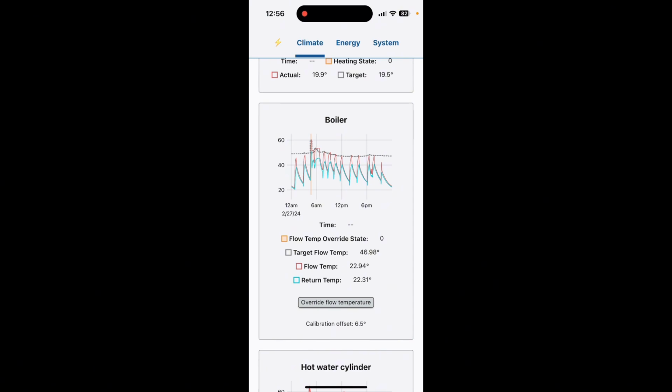This is based on a calculation from the temperature that is measured outside using the sensor that I showed you earlier. And that is run through a simple formula that computes what temperature the radiators should be at in the house for that outside temperature. So you can see it slightly varies through the day as the temperature outside changes.